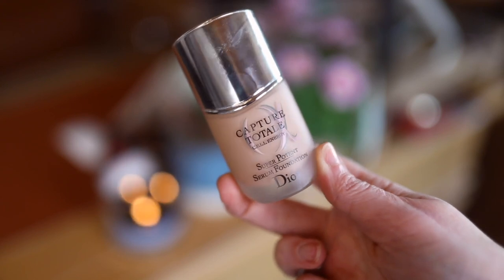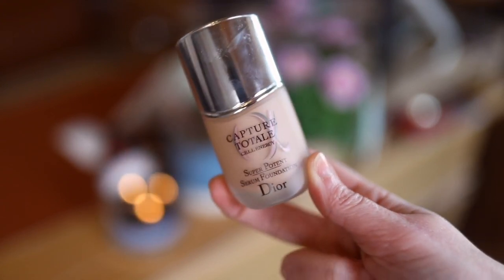I decided, all right, I will try one of their other foundations. And I decided to try this one. It's the Capture Total Cell Energy Super Potent Serum Foundation. I believe that this is what they don't want to say. It's like, this is for old ladies. This is for when your skin is feeling crepey and wrinkly. It's a serum foundation, so it's going to have that more hydrated look and feel to it. And I really, really love it.